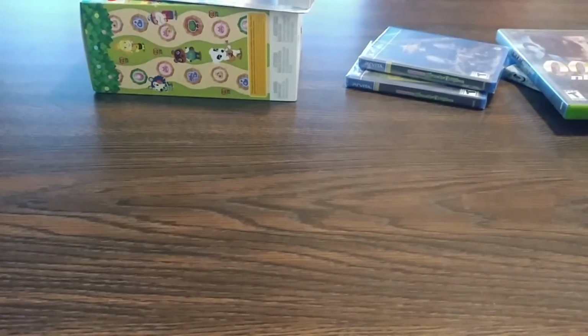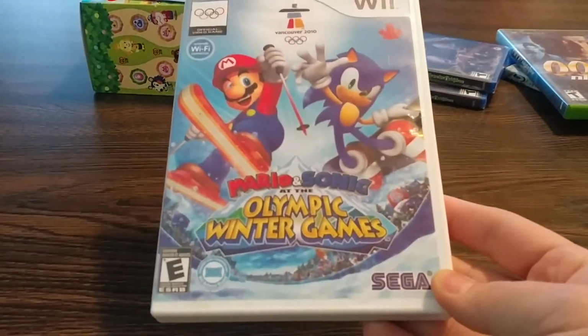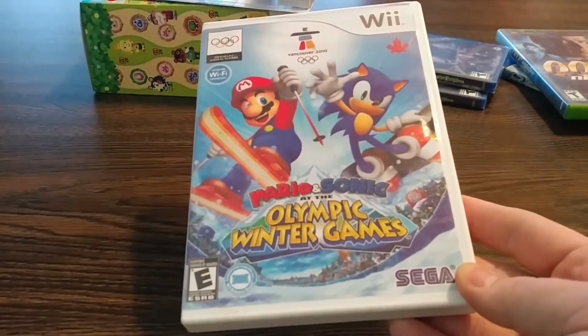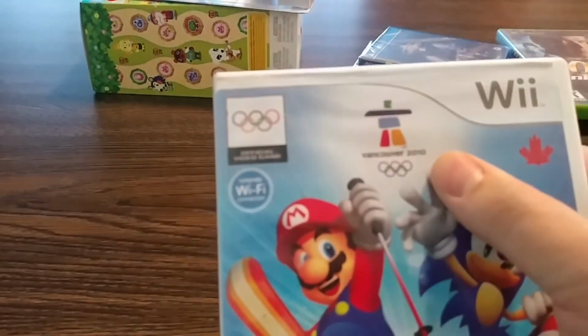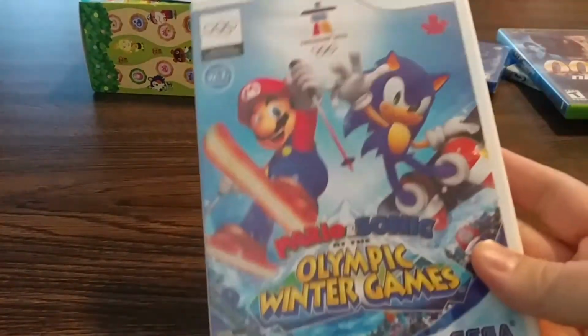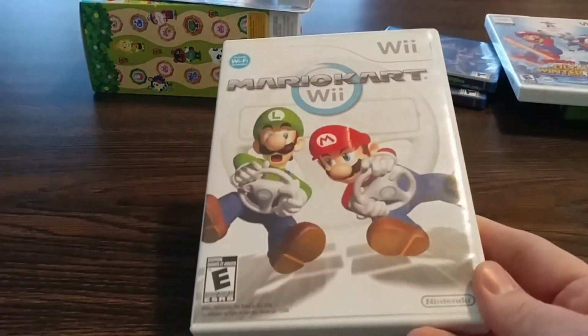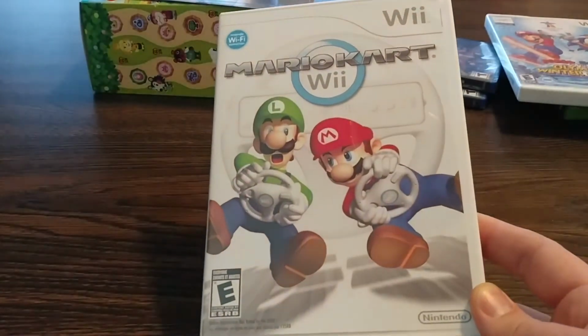And then these I found the other day. Mario and Sonic at the Olympic Winter Games. Really cheap, again I think it was like $4. I know these aren't super popular. I grabbed this because it was the Vancouver 2010 one, so being in Canada, I figured it'd be interesting. And then a Mario Kart Wii case, a little dented there, you can scratch it up, but whatever. That is a straight flip.